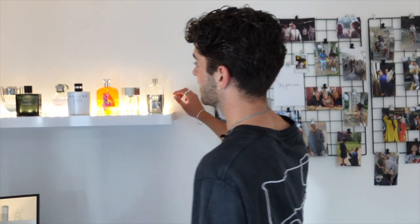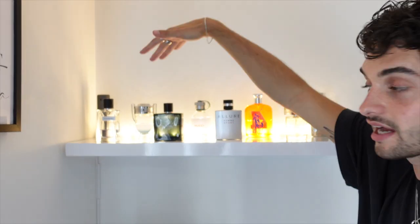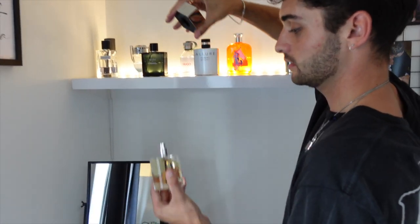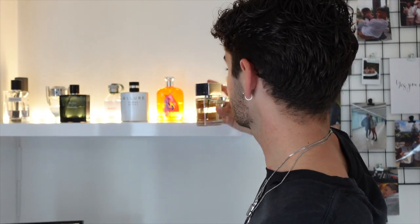Then up here I have another shelf from Argos with some more strip lights, and then I have up here my aftershaves and Sam's aftershaves because we're back at my house now. This is fairly new. This is Yves Saint Laurent. Sam bought me this as a surprise. I just came home one day and it was sitting on my bed because I said I really wanted it.